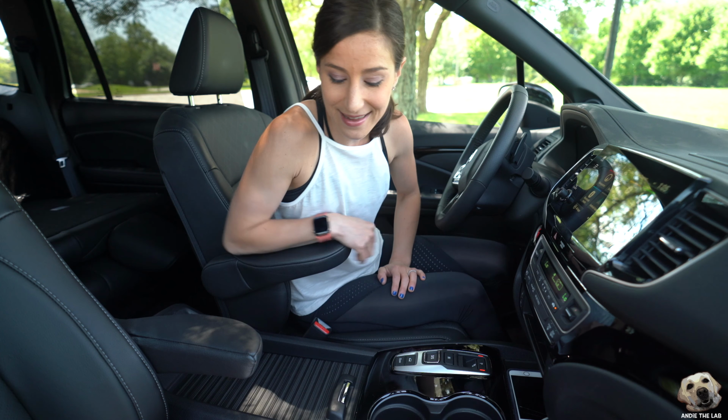Seat back protector, cargo panel cover, and I'm gonna get the cargo tray at the dealership. I'm gonna get this thing cleaned up, vacuum out all the dog hair, bring it to Honda, and then I'll show you the finished product. It's complete! It looks so good! Thank you, Honda!